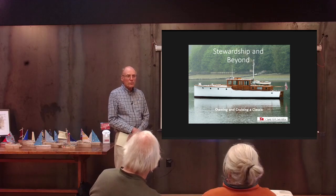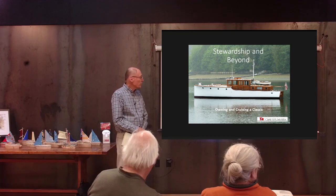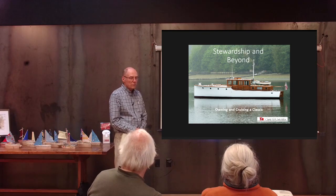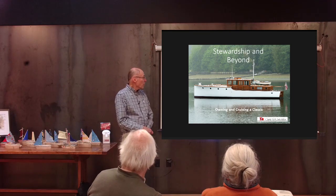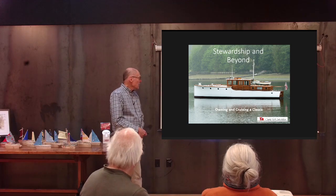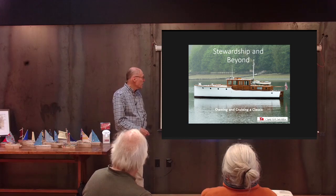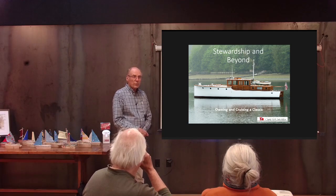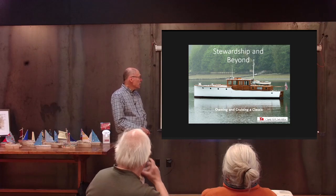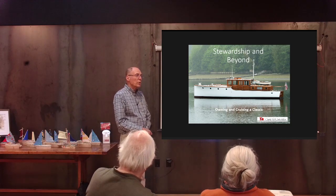My name is Richard Randall, and I want to thank the Center for Wooden Boats for the opportunity of being here to talk about stewardship, a very important part of owning old cruisers like this one that you see on the screen. This is the Compadre. She's a 1929 Stevens, 43 feet overall, and we've owned her since 2007. Can everybody hear me okay? Good.